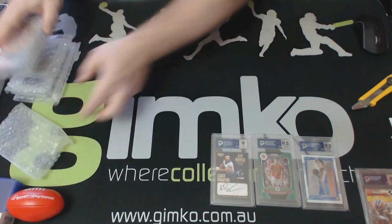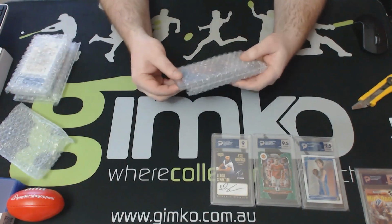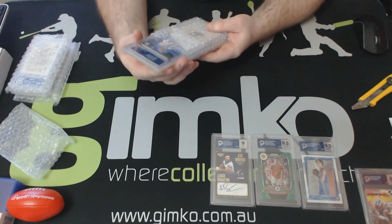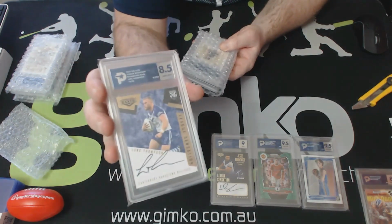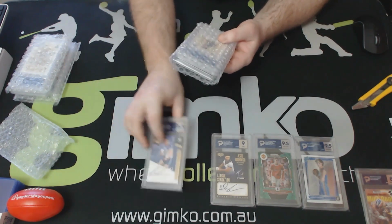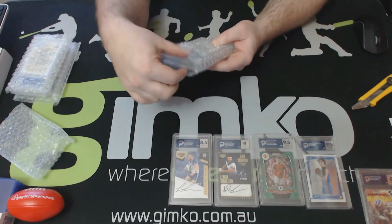There's three there. Oh, looks like we got a few more in here. There might have been some others. Alright, we have another League Sensation Signature, an 8.5 for Thompson for the Bulldogs. Absolutely awesome. The Canterbury Bulldogs.